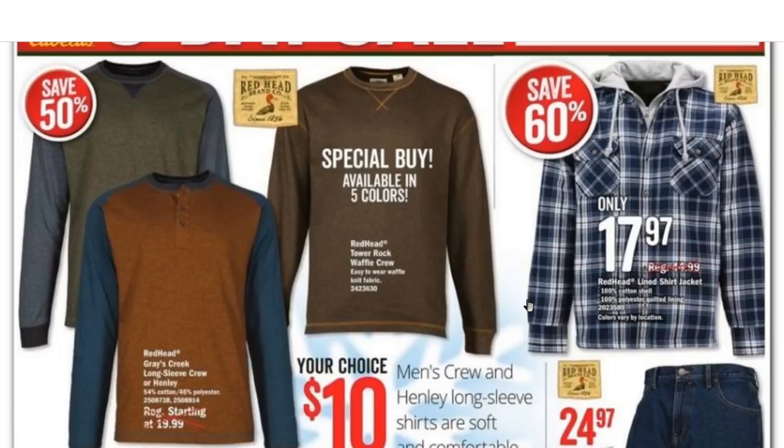Oh, here we go. We got some long sleeve crew or Henley. I'm a big fan of the Henley. I used to wear Henleys all the time. I need to get back to it. Oh, over here, how about this? The lined, what do you call it? Lined shirt jacket. That used to be an old standby when I lived in the Midwest. Spending more time down here in the Southwest, not needed quite as much, but we're headed back up to Montana for Thanksgiving, so maybe I'll grab some of that.